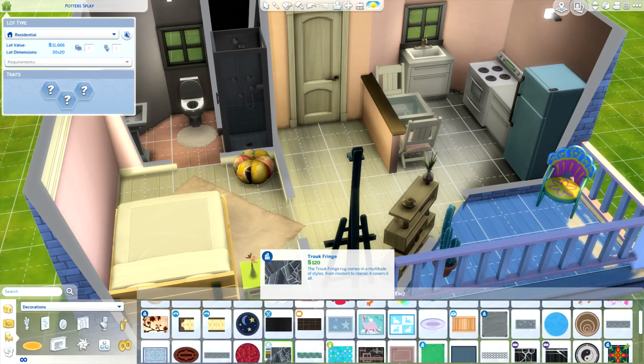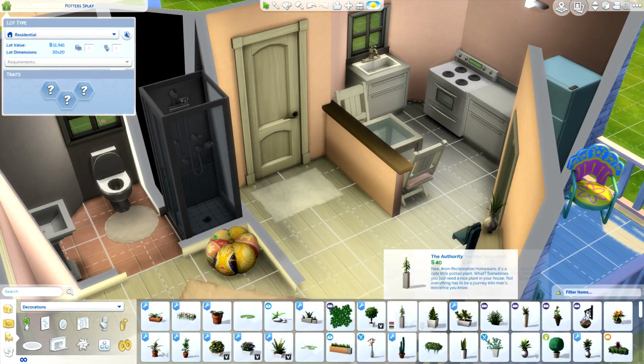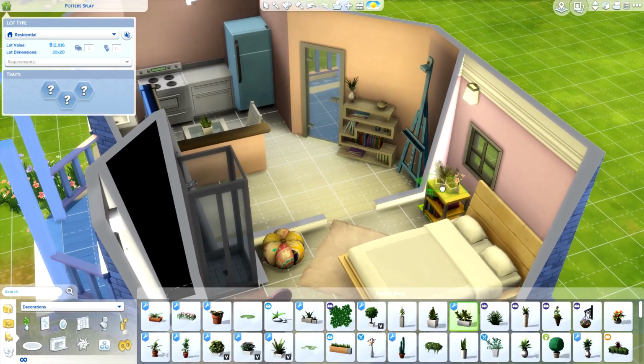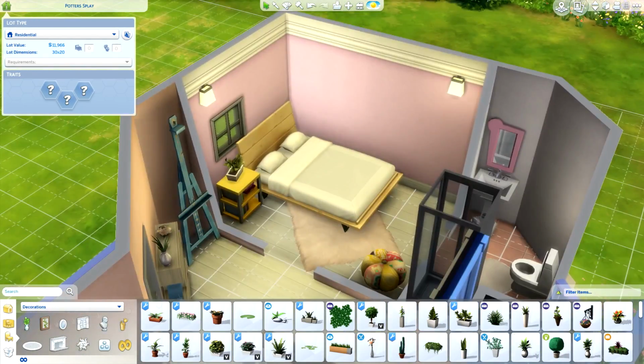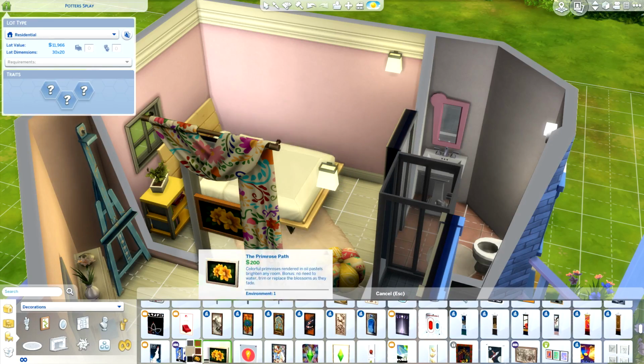And then I tried more rug stuff and nothing really worked. I ended up settling on another fur rug because, like I said, I really do enjoy the fur rugs, and I thought that one looked nice there. I didn't think that we needed to do any more because the house is already starting to get a little bit cluttered.